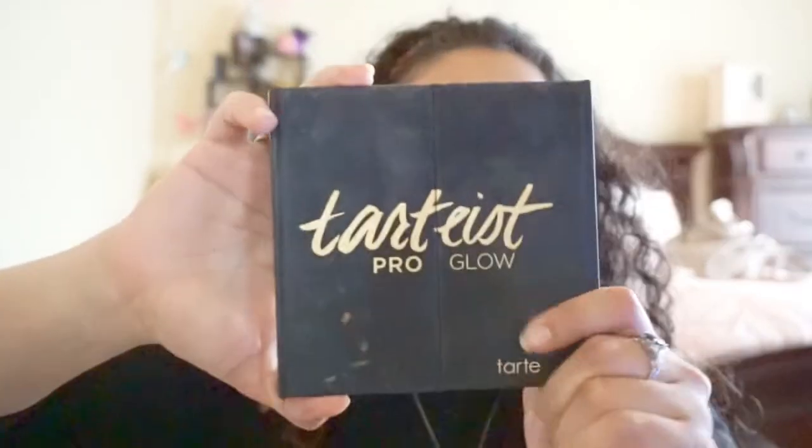Alright, now that the contour is done and it looks good to me, we're gonna go ahead and do my favorite part, as you guys know, my highlight. So again, I'm gonna be using the Tarte Pro Glow, and I'm gonna be using this brush I got from my Ipsy bag, which is the Luxie 514. It's usually for blush, but I use it for a highlight.